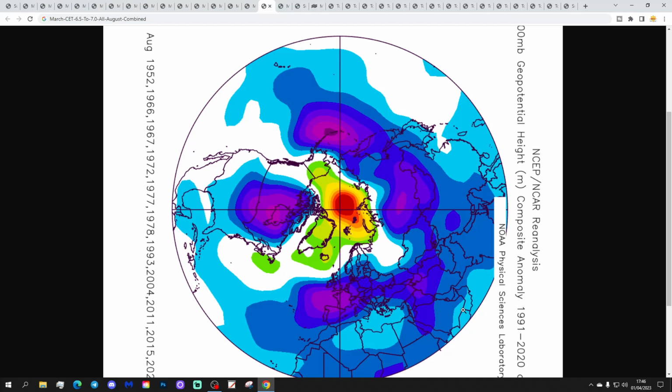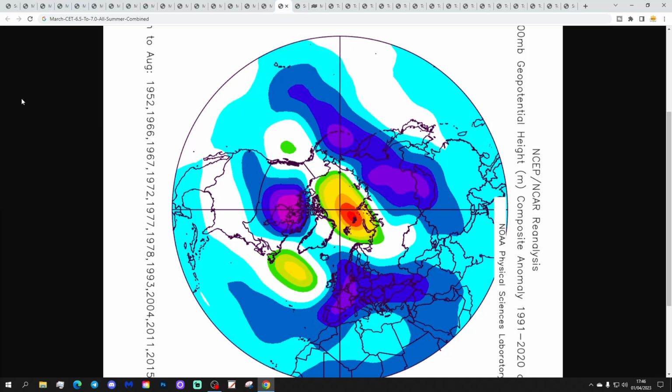August could be very lively, but generally that looks like quite a cool, wet signal for August. And overall, this is how all summers combined are looking, following March CET range of 6.5 to 7.0. And it's not great. I think that's a bit of an understatement of the year, Gav.